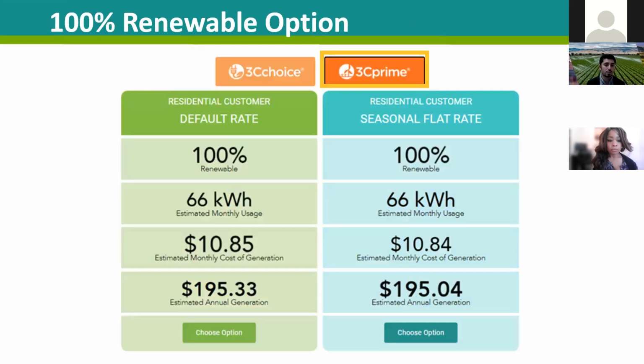You can also use the 3C Prime button, which would just add 0.8 of a penny more for every kilowatt hour to the two pricing options that you see here, the default rate and the seasonal flat rates. The buttons below allow you to opt into 3C Prime, and then the buttons also allow you to opt into the seasonal flat rates. So it would be a two-layered or two-step process if you want to go into 3C Prime and also select the seasonal flat rates.